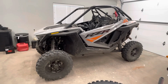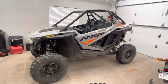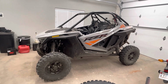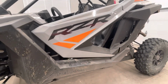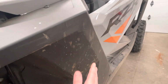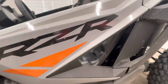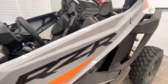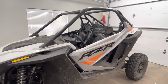So far, from a reliability standpoint, we've had no issues. Obviously, we've only had it for a little bit, and after 50 miles, it's running great. From a styling standpoint, and also something that I think is functional, I like the way that these doors are. They are vented, it's not a full door, but this opening here is pretty well covered from mud coming in that way or dirt. And then with it open in the rear, mud and dirt tend to skip past and go onto the back of the machine. So when you're sitting in it, you don't have a lot of mud or dirt coming into the door and getting on you that way.